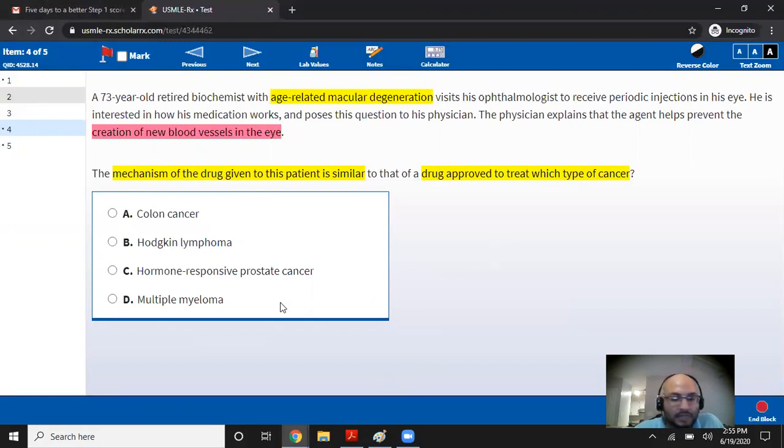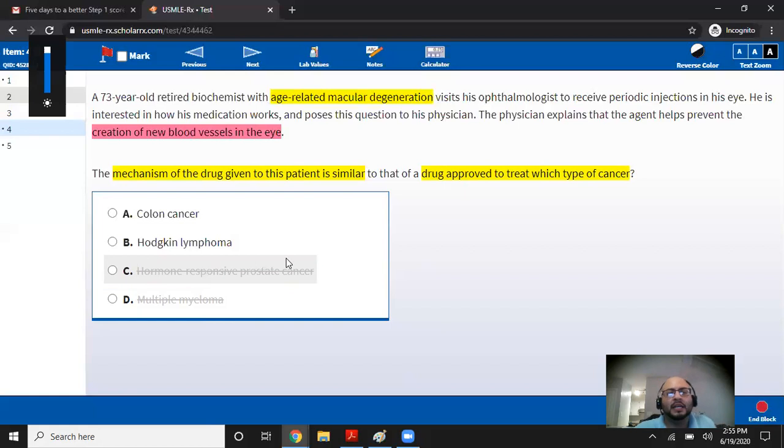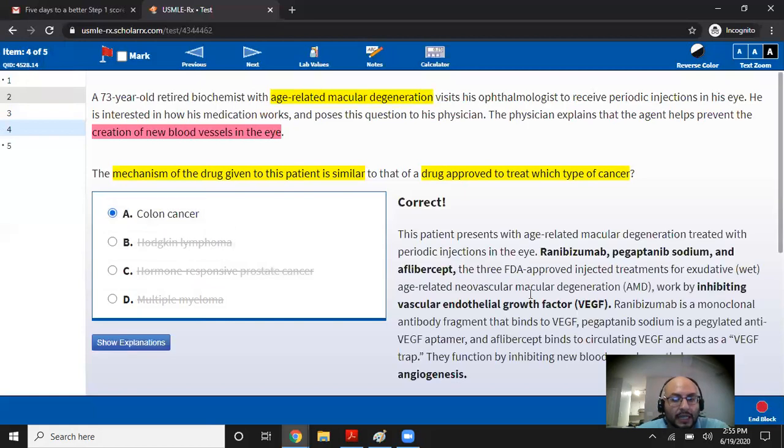Well, I know it's not for multiple myeloma. I don't believe it's for prostate cancer, especially if it's hormone sensitive, because it has nothing to do with VEGF. And then I'm down to two, colon cancer and Hodgkin's lymphoma. Now, Hodgkin's lymphoma, I'm not thinking of immunosuppressants. More often, I'm thinking of some sort of anti-cancer drug, maybe an alkylating agent, things of that nature. That being said, I'm left with colon cancer.